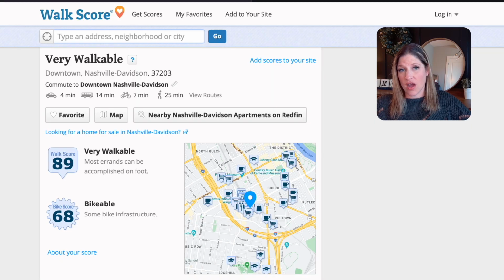Let's go ahead and take a look at the Walkscore. If you haven't seen Walkscore, this is a website that gives walk scores to different neighborhoods to tell you how walkable they are. Obviously, the further out you get from amenities and things, the lower the walk score is going to be. So the Gulch gets really one of the highest that I've seen in Nashville, and it's giving it an 89. It's also giving it a 68 for being bikeable.